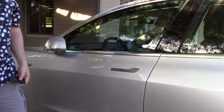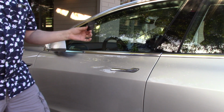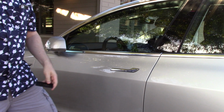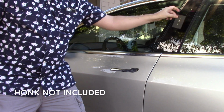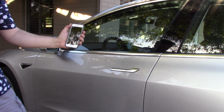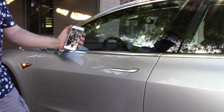Is it true that there's no keys to a Model 3? Yes, that's true. There's either a key card about the size of a credit card, or you use your phone. For the key card, you just touch it against the B-pillar, and the door unlocks. For your phone, you can just press the lock button to lock or unlock the car.